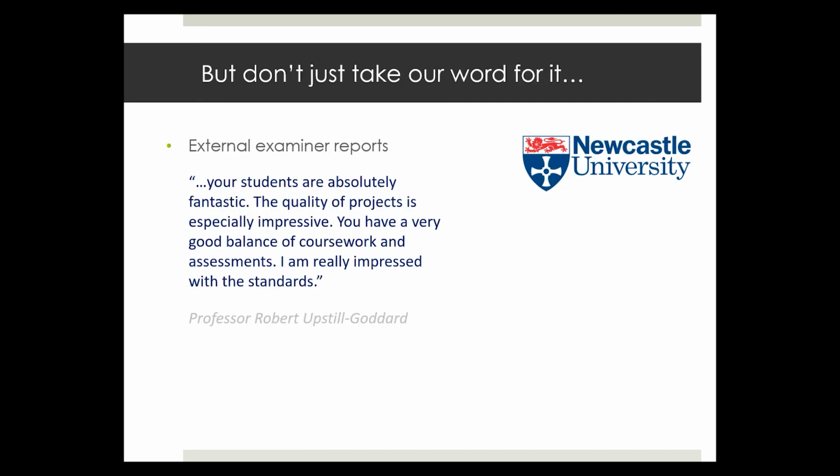So I can sit here and wax lyrical about how brilliant I think our degree programmes are, and I hope I've shown you some evidence to justify that. But here's some other evidence from our external examiners. So all degree programmes across the UK have an external examiner system whereby another lecturer from another university will come in and look at the quality of the work. They look at examples of students' work and make sure that standards are being maintained, and that a first-class degree from one university is equivalent to a first-class degree from another university.